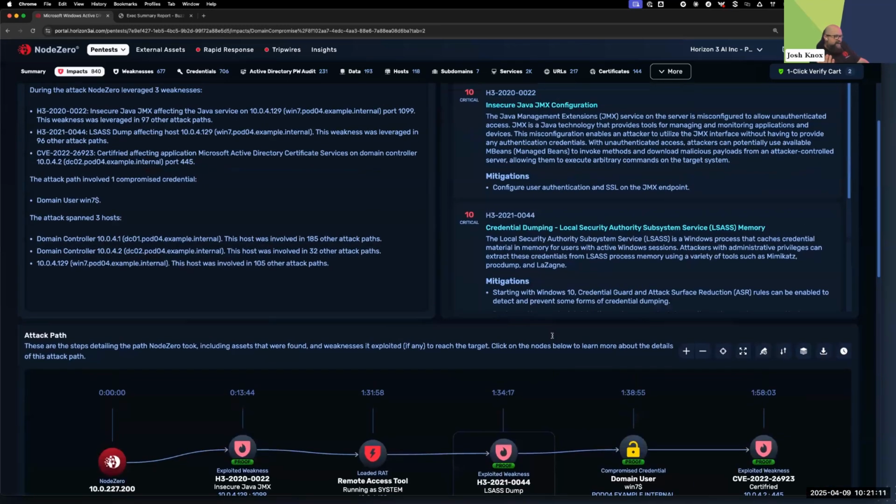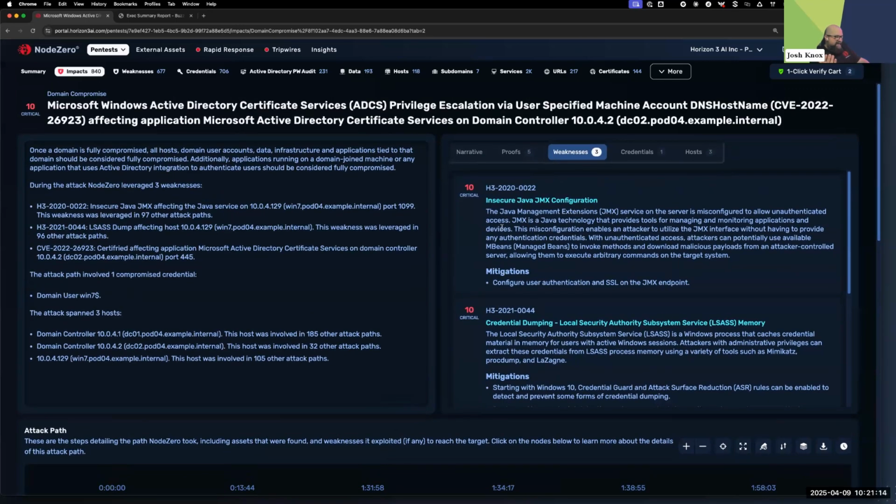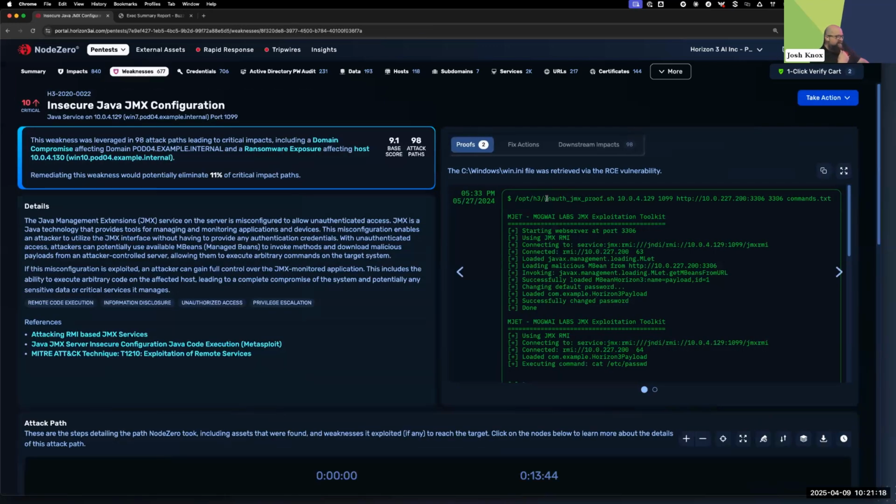But if we go up here to weaknesses, we can see here that if I click on this weakness, now I get to go to a page that specifically talks about the weakness itself. I can learn more about it. But here's the big one right here, fix actions.